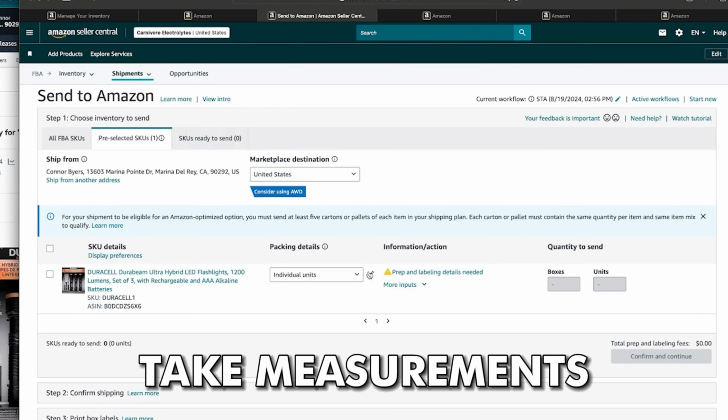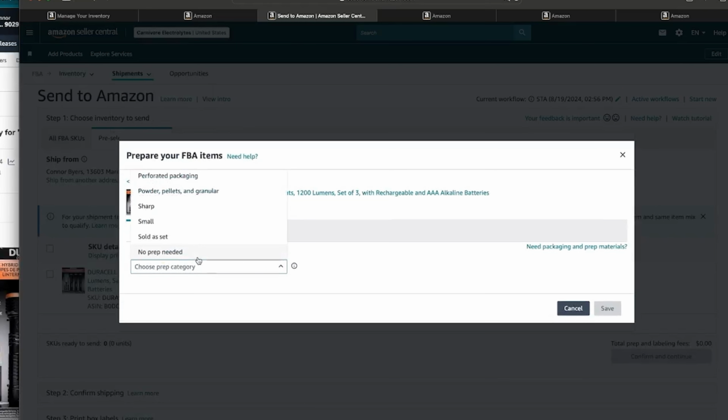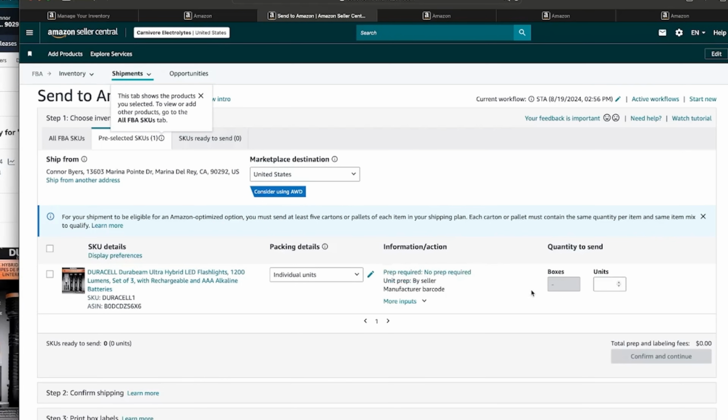And then we're gonna have to take some measurements. We're gonna have to answer this question. No prep needed. We're gonna hit save. And then we're gonna go ahead and enter in the number of units. I have 4 units right here ready to go.